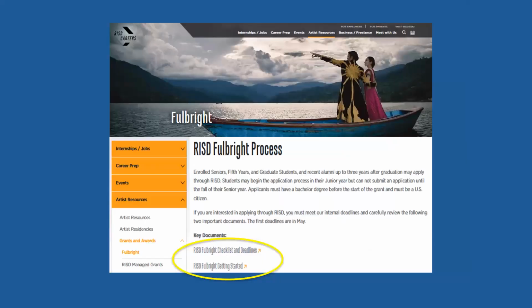But for the nitty-gritty, how does this actually happen for RISD students? Go back to the Fulbright section of the RISD Careers website. There are two very important documents to guide your process: the checklist and deadline, and getting started. First, though, consider, will you be applying through RISD? If enrolled or an alum who graduated in the past 3 years, you have the option to apply through RISD.